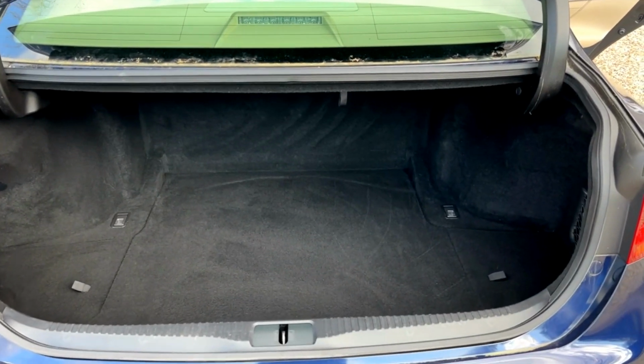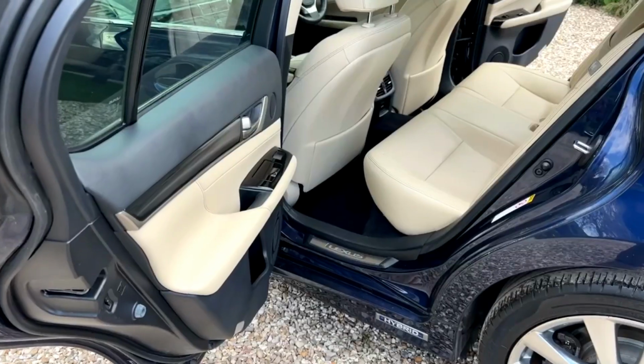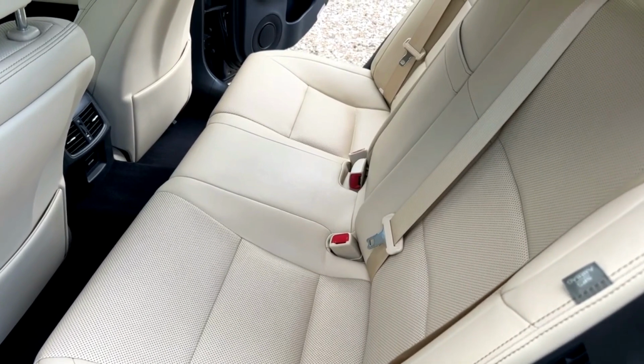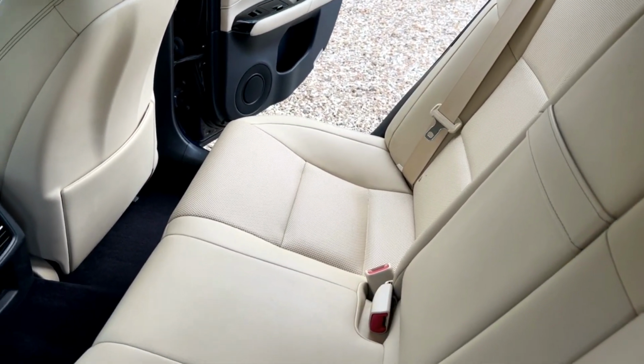Coming into the boot area, huge boot on the car, as you'd expect of a Lexus. It's beautifully finished in there as well. Let's come into the back of the car now. You've got this beautiful, it used to be called oak and beige, it may still be. The leatherwork is in beautiful condition.